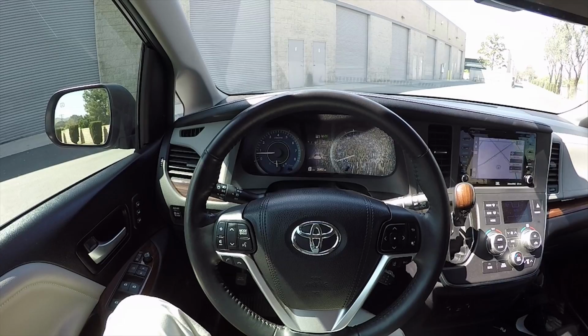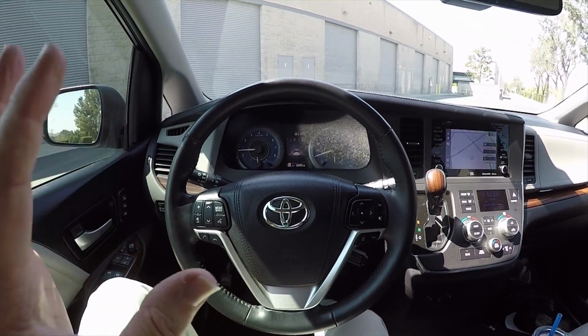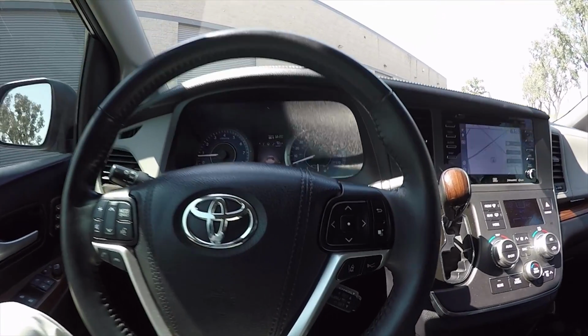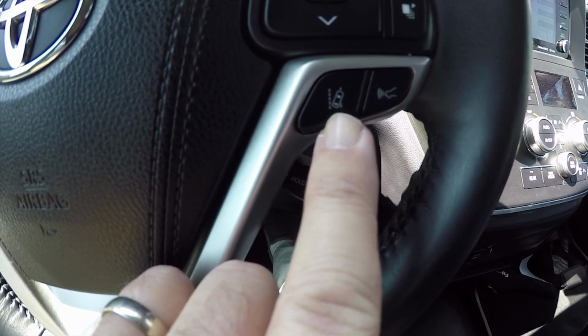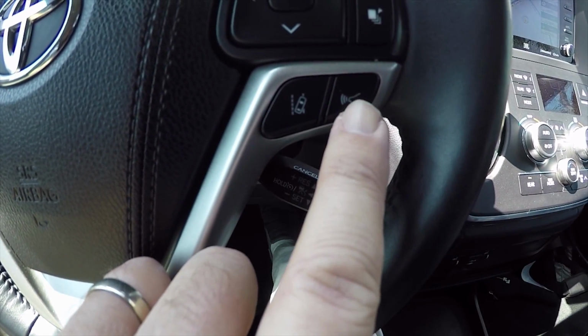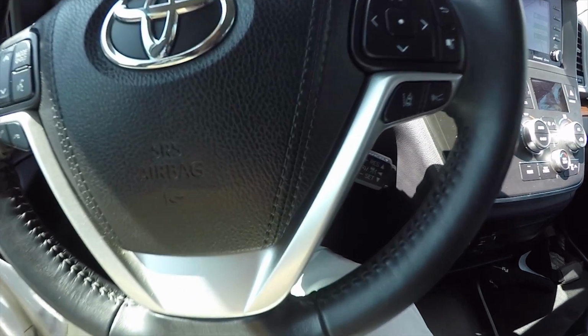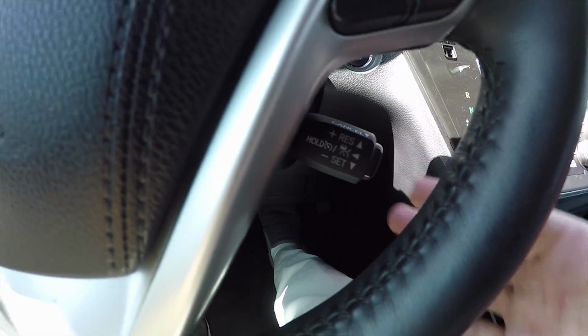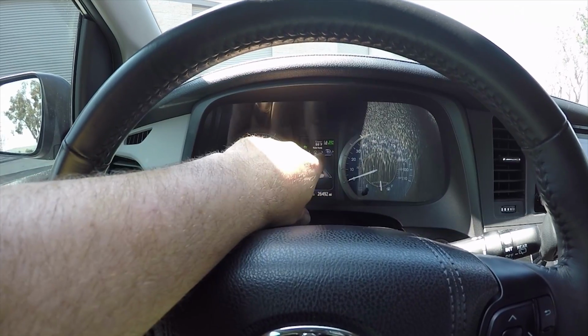So I jumped into the driver's seat, and I'm going to start showing you features in the driver's seat. Okay, new for 2018, this has lane assist, which they never had before on Sienna. So it has lane departure warning and front radar distance selection for the radar adaptive cruise control. If I turn on my cruise control, up on the dash, it shows a picture of the car, it says radar ready, it shows my lane lines.